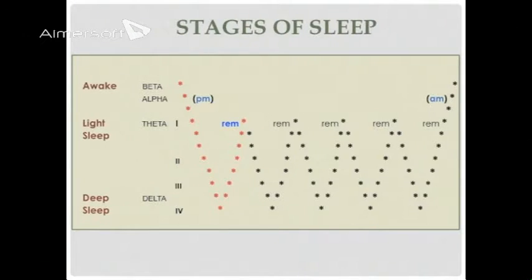REM is very useful because our body gets kind of paralyzed to allow us to have a deep relaxation and not thrash around when we're dreaming. But then after a few minutes, we drop back down through stage 1, 2, 3, 4, and then back up 3, 2, 1 with rapid eye movement. And we go through these 90-minute sleep cycles several times a night.